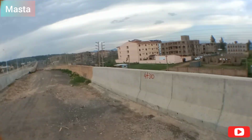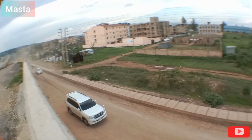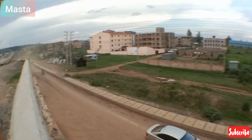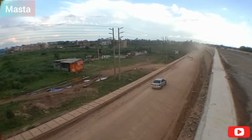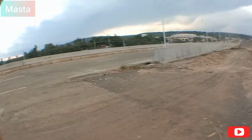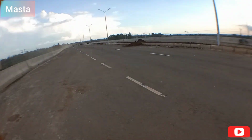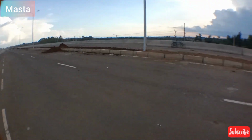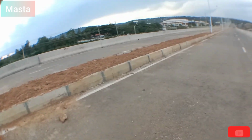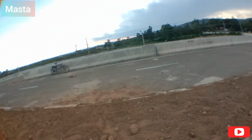Now let me show you how up here looks like. Those vehicles are heading straight to Kisumu. They are coming from Kakamega, heading towards Kisumu, right there. So as I told you earlier, where the construction is going on is that farthest end, that direction over there. That's where the construction is ongoing. And this way it seems it's complete, but it's awaiting recarpeting. It's awaiting recarpeting right over there.